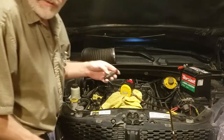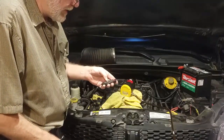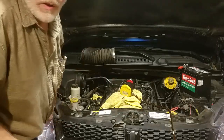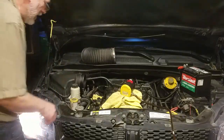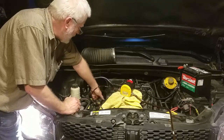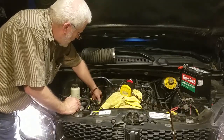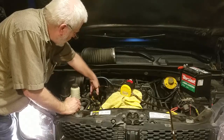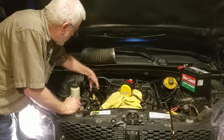I had my remote in my pocket. I opened the rear door accidentally, leaning against here. Okay.